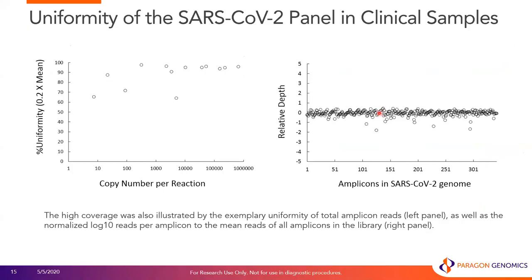For amplicon-based sequencing, coverage is typically visualized by uniformity. So the industry standard for uniformity is 0.2x mean, which means what percentage of amplicons have reads greater than 20% of the mean read depth. So this is actually a little bit more stringent than the 100x coverage seen in the previous slide with the original reads. So in the plot on the right, we can observe the per amplicon relative depth of the coverage for the entire 343 amplicons. So the very straight and even distribution really confirms the even distribution during the multiplex PCR step for the target specific amplification.